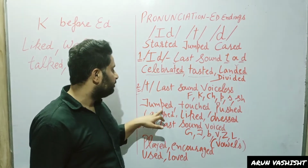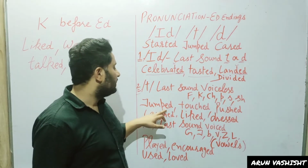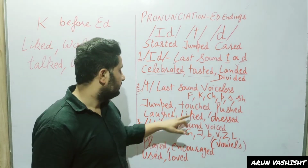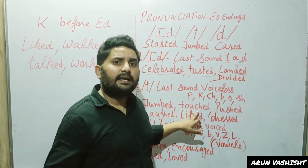For example, this is a p sound, right? This is p, and when you pronounce it voiceless, it's jumped. Here this is a ch sound, like touched.